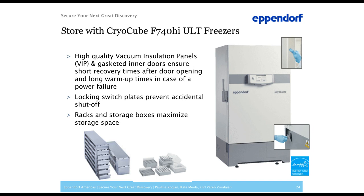A locking switch plate prevents that accidental shutoff that we were talking about earlier. Both the power switch and the backup battery switch are protected by this plate. Whether you require a 3-shelf or a 5-shelf configuration, unique stainless steel or aluminum racks are available to maximize the space. ENERGY STAR and ACT certification attests to the CryoCube's high energy efficiency and low environmental impact. This freezer uses only natural hydrocarbon refrigerants, a plus for the environment.